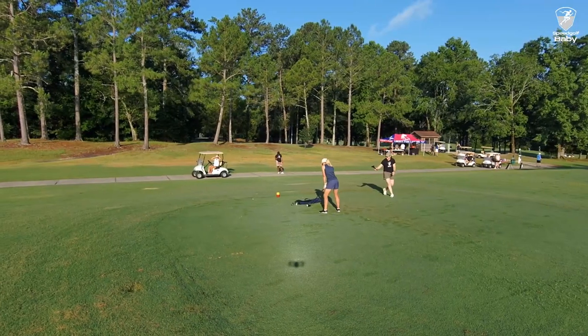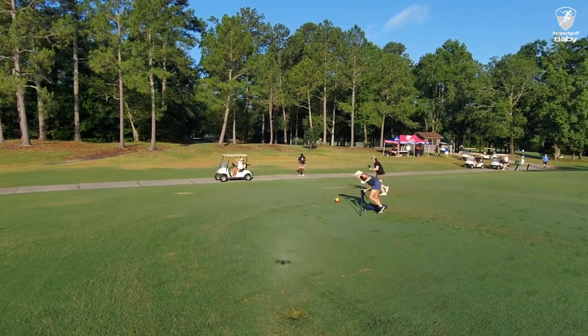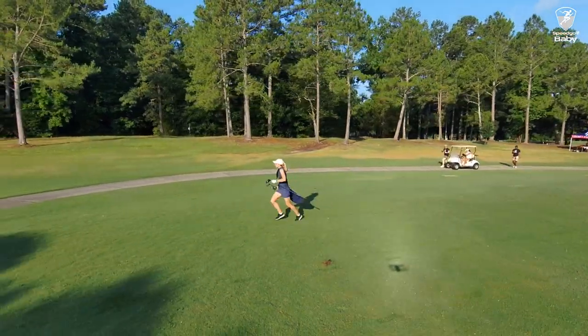Look, there's another one of those drones. That would be the same drone. Sorry, not to get too technical. That'd be the same drone following Lauren. Same drone. We can see its shadow now.